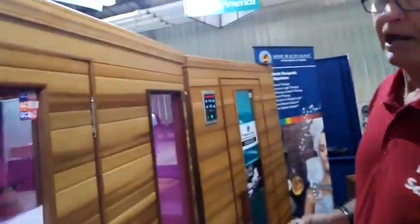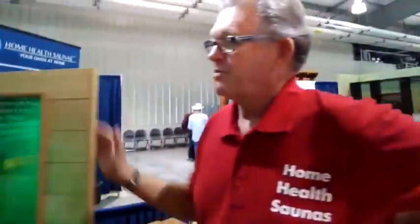Oh, we keep them on, and it also has LED light therapy. Light therapy is a proven science as well, and so we use a variety of lights for whatever your mood happens to be, and it just helps you kind of get in the mood for your daily treatment in your sauna. I've heard that about tanning beds.